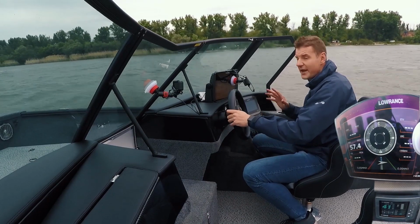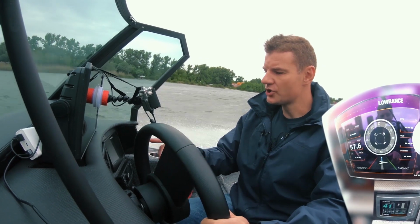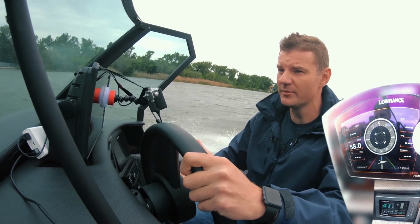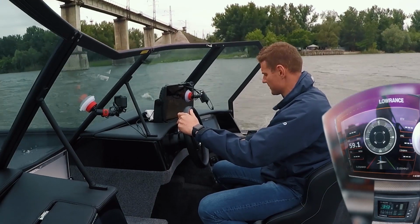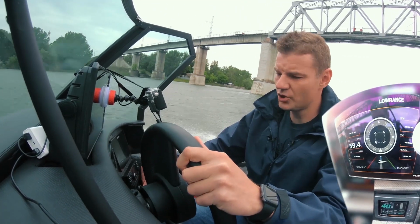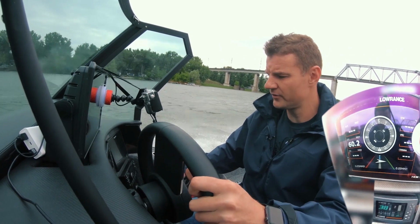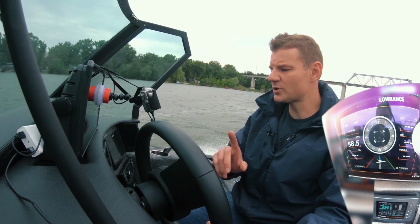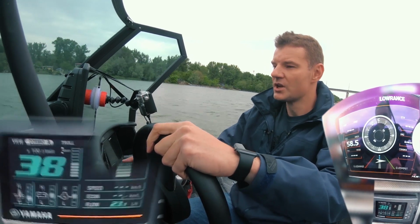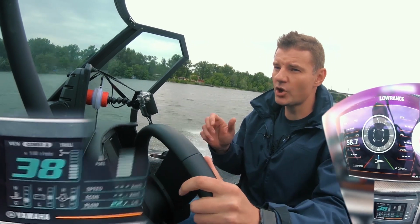Now let's check this boat's cruising speed. So we are at about 4,100 RPM now, and our speed is about 58 kilometers an hour. And I will even raise the trim now. I raised the motor jack a tiny bit. I raise it a bit more. And now I can reduce the RPM and raise the trim. As you can see, my speed is about 60 kilometers an hour now. 60! And 23-litre fuel flow rate. Speed is 60 kilometers an hour. Fuel flow rate is 23 litres.